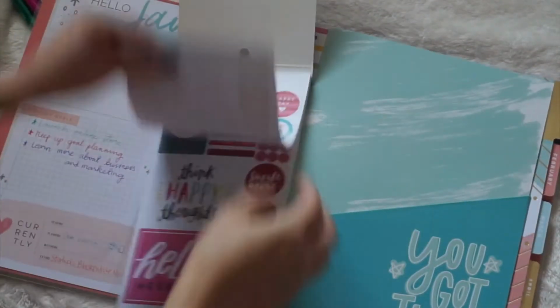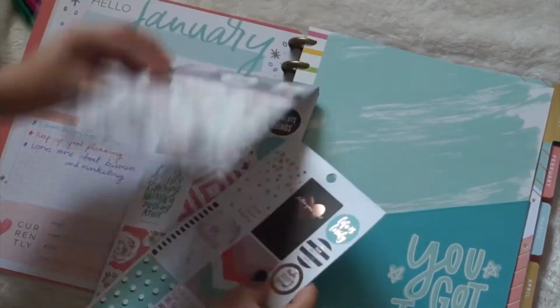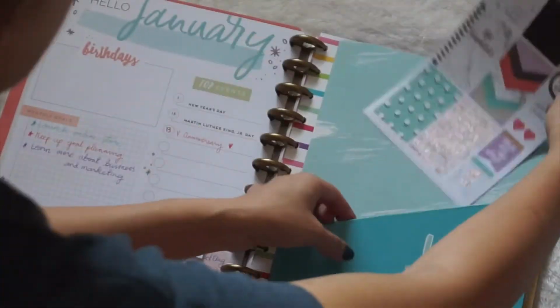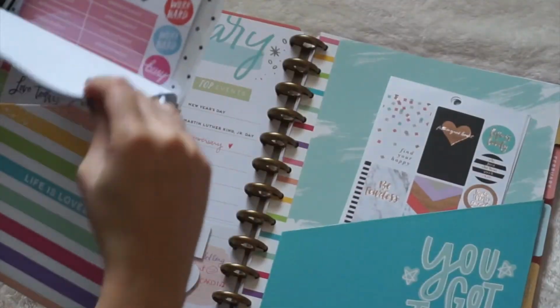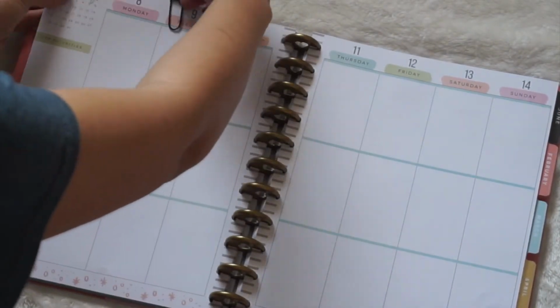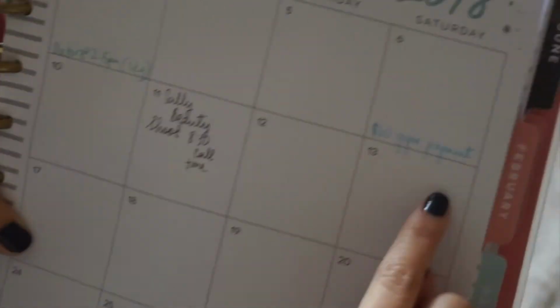I'm using the post-it notes to basically add in any temporary events or appointments, and then stickers, I'm just grabbing a few sheets to use for the rest of the month. And so for the monthly view, I really like putting in important dates and events, doctor's appointments, bills I need to pay, any other birthdays or events.